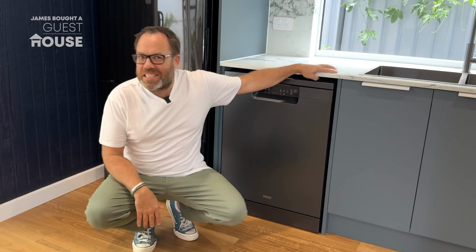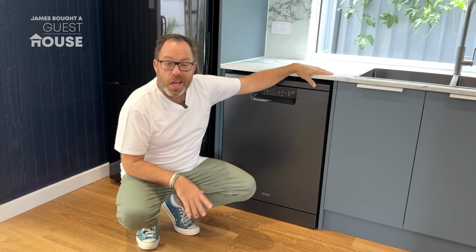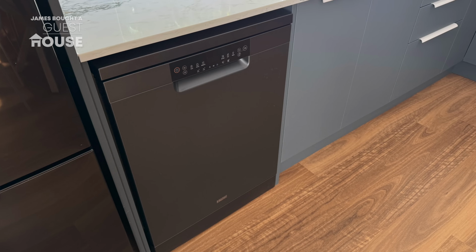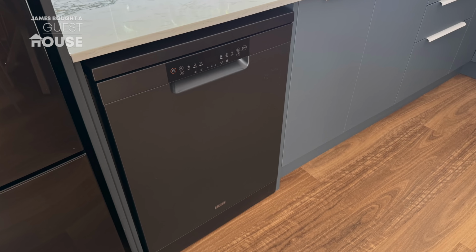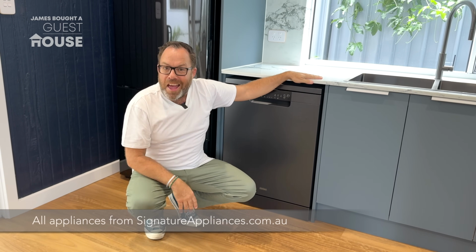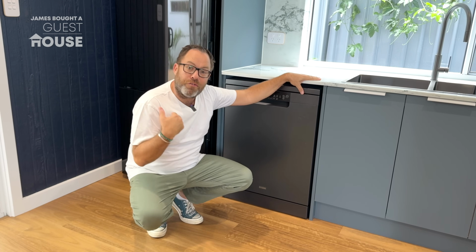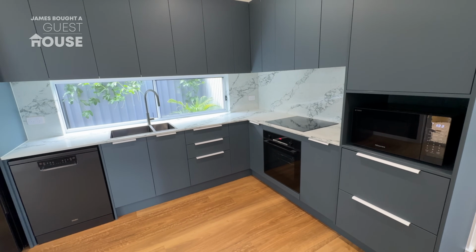Now, who loves doing dishes on holidays? No one. That's why we included a dishwasher. It's a quality brand with easy to use controls, so no one's going to have a problem. And it has an economy wash suitable for small loads. As for the colour, well, of course I went with the dark finish so that it blended in with the fridge and the other black appliances.